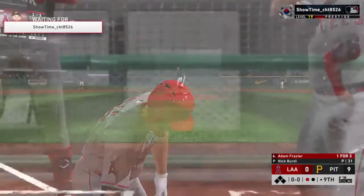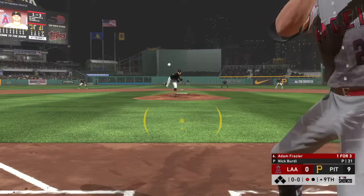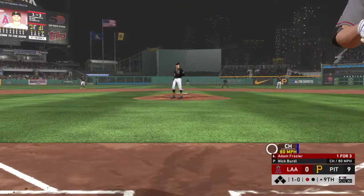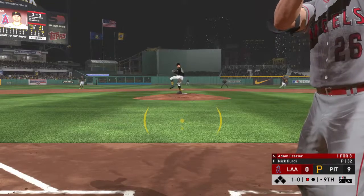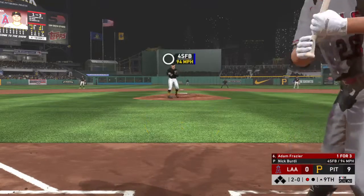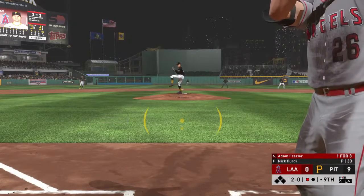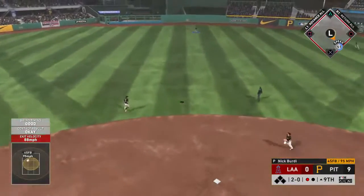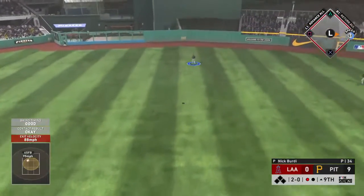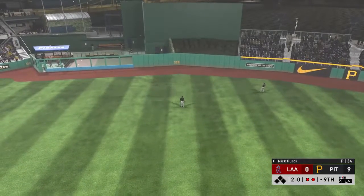And that'll bring in Adam Frazier. He's working on a 1 for 3 thus far. We'll start him here with a changeup, but it's taken for ball 1. 1 out, nobody on. And a fastball here that's taken for ball 2. This is skied into the air to straightaway center. Beyond is there, 2 gone.